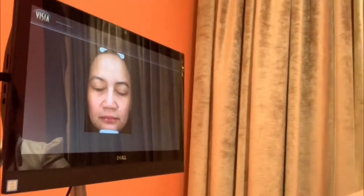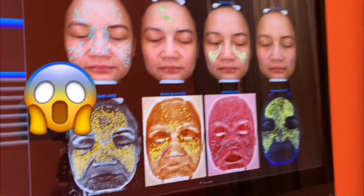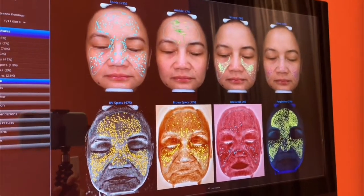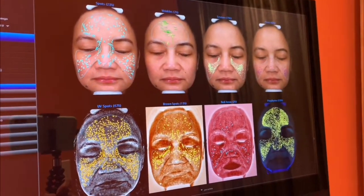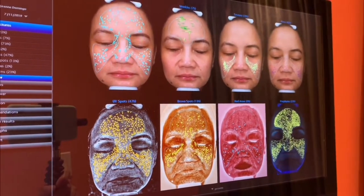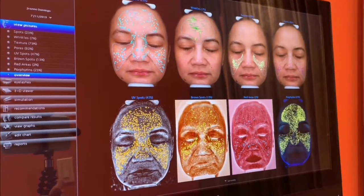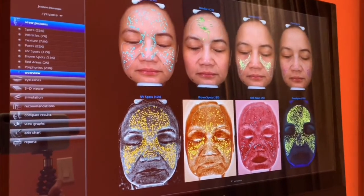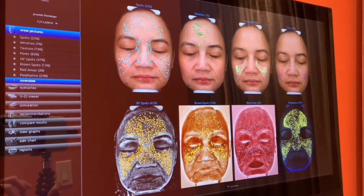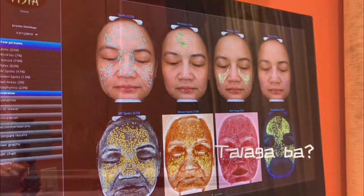Skin for has overview of my face, so kailangan ko talaga mag sunscreen to protect my skin. So ayan, in-explain nila sa akin kung ano yung mga dapat kong gawin, kung ano yung mga nasa skin ko, yung mga achuchunik. Hindi ko alam ang tawag eh. Pero naiintindihan ko naman.